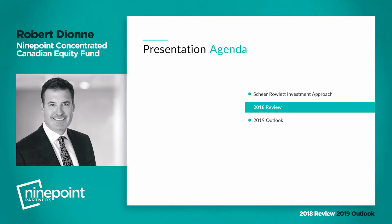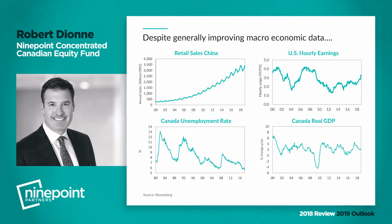Slide 4. Next, some highlights of the market returns for 2018 and a review of portfolio results. On slide 5, we focus our effort on company modeling rather than economic forecasting. But of course, some of these macro factors do influence forecasting assumptions. That being said, in general, investors continue to see an extension of multi-year improvements in the macroeconomic environment, as illustrated by a few select charts shown on slide 5.